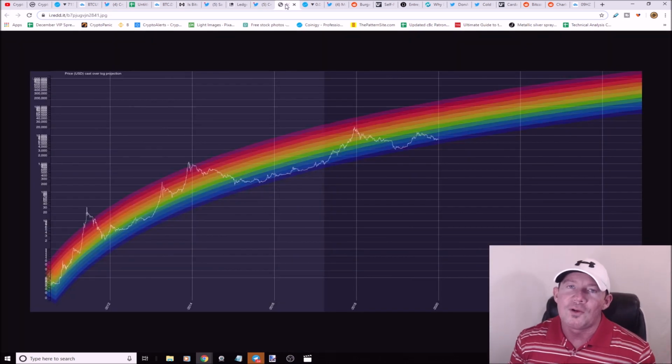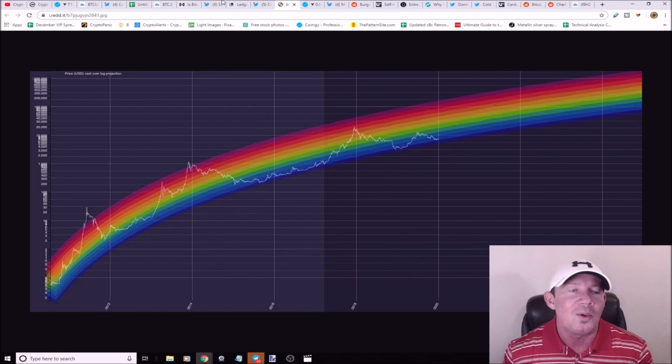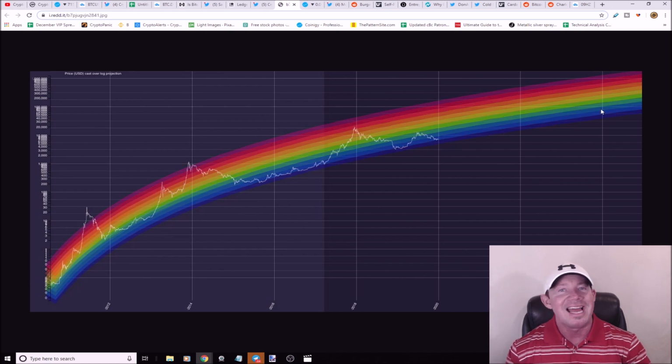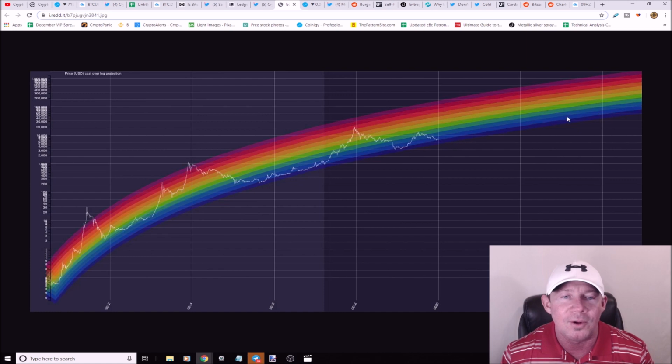Here's the feel-good story of the day. I love this chart because it's a rainbow. What's at the end of the rainbow? Is it a pot of Bitcoin, not gold? There's no gold at the end of any rainbow on this channel. It's all Bitcoin. Well, what they're trying to say here is when the price action gets down towards this blue support area, the darker blue, it bounces at some point.